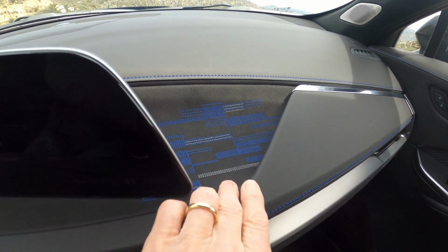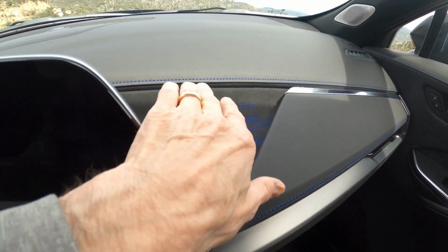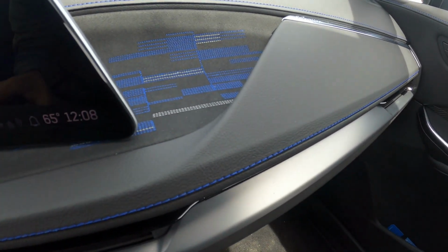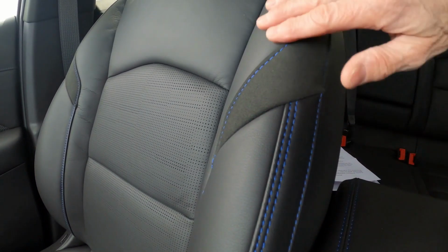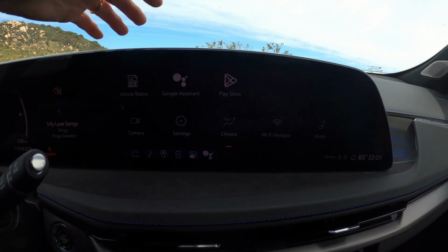So here on the dash you get this sort of white and blue stitching. It's a trend that follows along all the way through the dash. It's also on the doors, and you also get it on the seats as well. So the new screen is somewhat dark, but it has some really cool features.